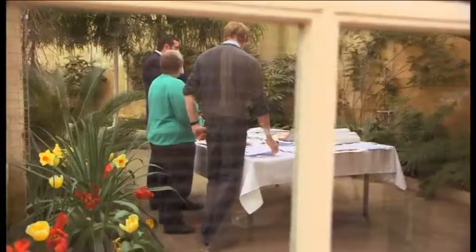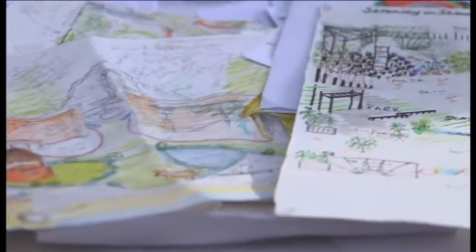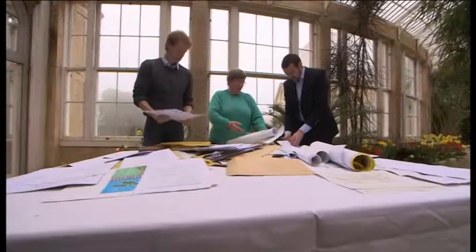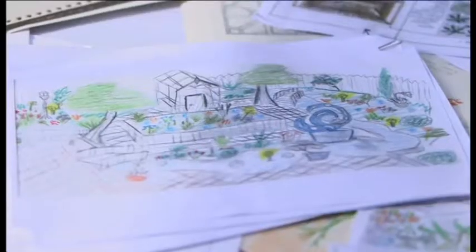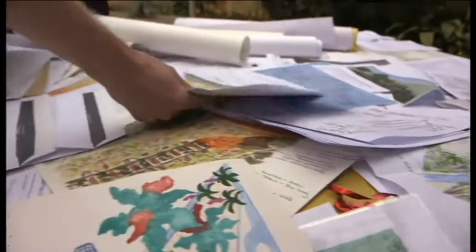Garden designer Adam Frost and Dave Green, who runs the Hampton Court Flower Show, where the winning design will be installed. This year's competition was to design a garden that celebrates your local community. We had over 100 entries from all over the UK. The quality is fantastic. It's unbelievable. They're as good as some of the gardens that we're having from professional designers.